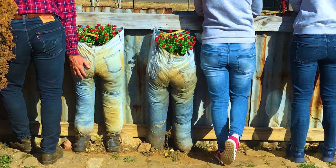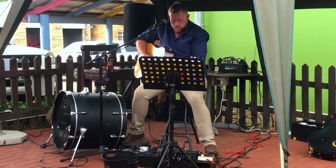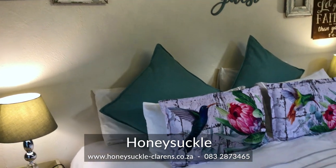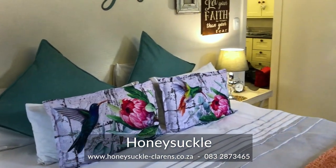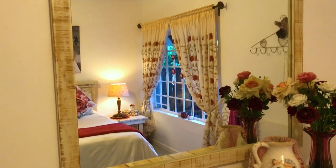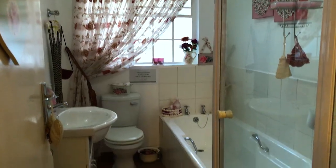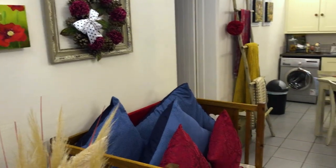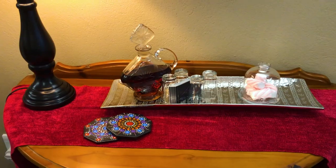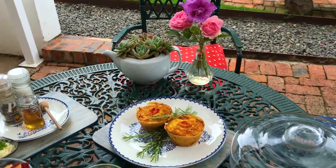After the lekker cup of coffee at the bus stop, I drive to the party town of the Eastern Free State, namely Clarens. I will feature Clarens in a future episode, but for now I just have to mention the beautiful bed and breakfast that I stayed in called the Honeysuckle. My unit had two beautiful ensuite rooms with a comfortable lounge and kitchenette, as well as a stoop where I had breakfast the next morning.